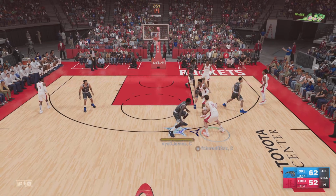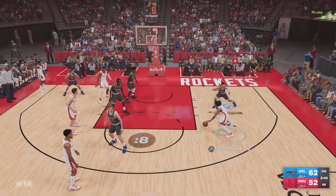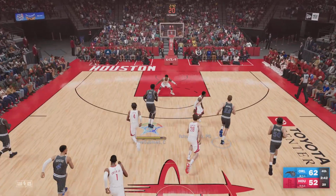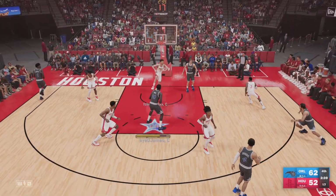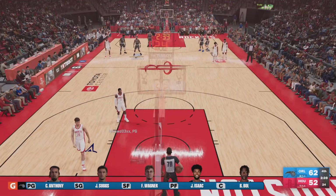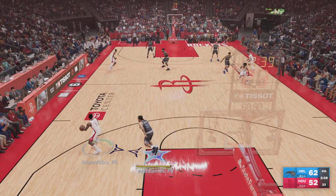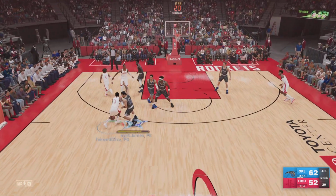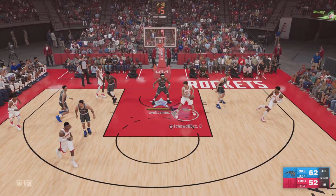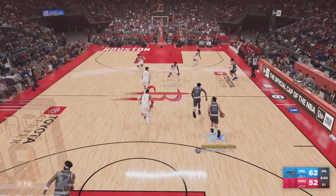Pass to Şengün. On the wing, Green. Oh, rejected by Isaac. A touch under 2.5 minutes to play now here in the fourth. And out of bounds, Houston will have it. What is going on right now? They're doing what they can to mount a comeback. They don't have to get it all back at once. Just focus on making every possession count. Şengün tries a 10-footer. Shot is off. 5 for 10 now.